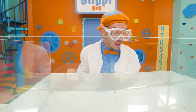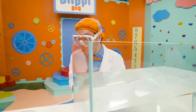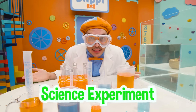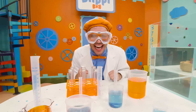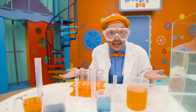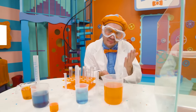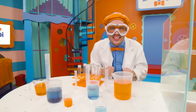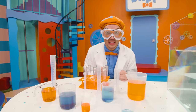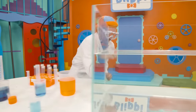Whoa, look at all this stuff. I am so excited for sink or float. Whoa. And it looks like we get to do a science experiment. Yeah, a science experiment. Do you know what that is? That's when you make a guess about something, like if it will sink or float, and then you try it out to see if your guess was right. Let's go see if some fruit sink or float. Let's go.